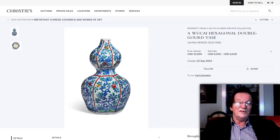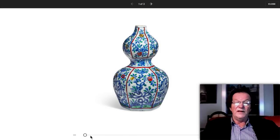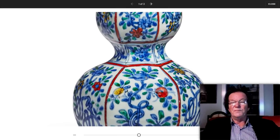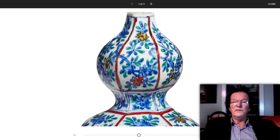And then this, the Jia Jing, again, a Jia Jing Marking Period. No, this isn't Marking Period, it's just Jia Jing period. Double gourd. And I just like this vase a lot. I talked about it when we did the preview. I just thought the colors were all so complementary to each other.